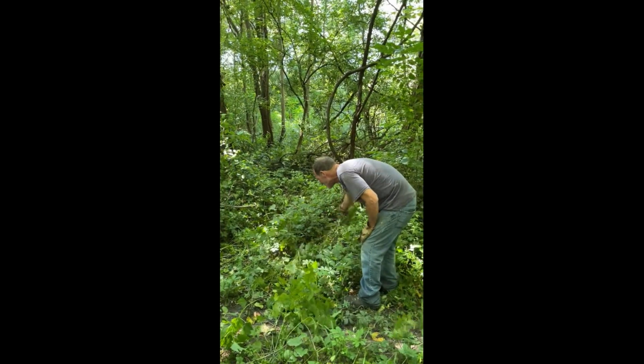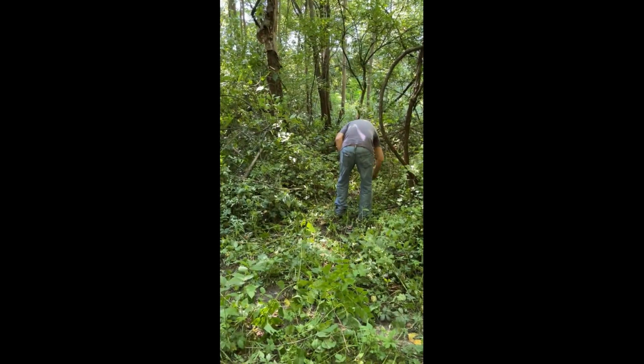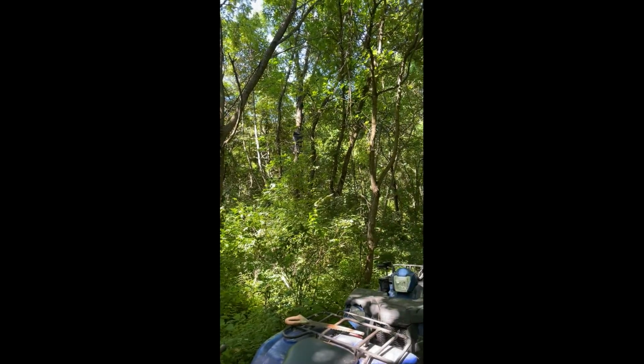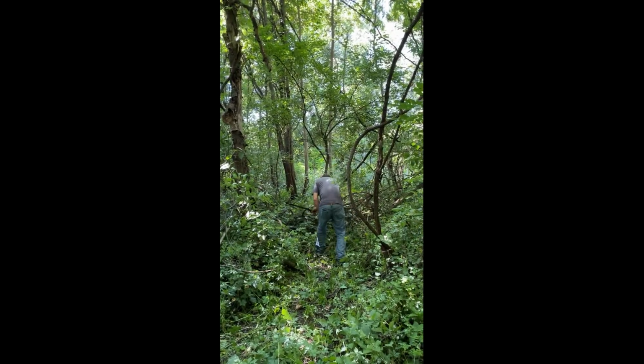We are making some trails and clearing out some area here in the woods for some shooting lanes. My stand is right up there. So we kind of cleared out some area over here, got over here, and then actually back there. We're clearing this out, but we already cleared a spot back there. It's pretty good.